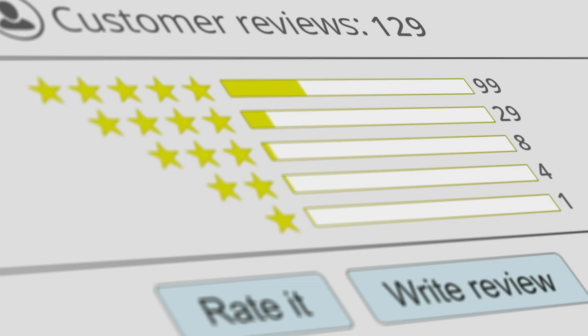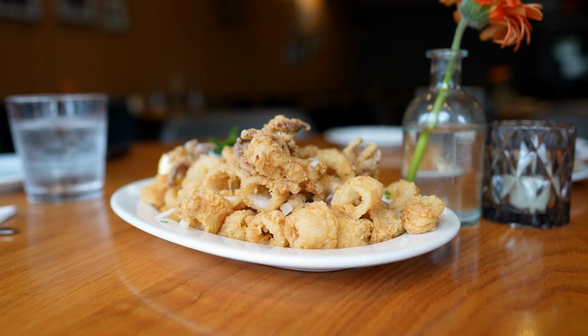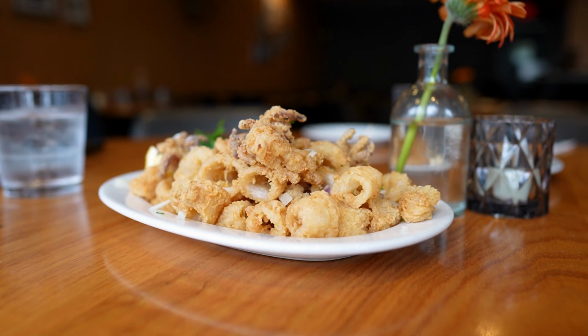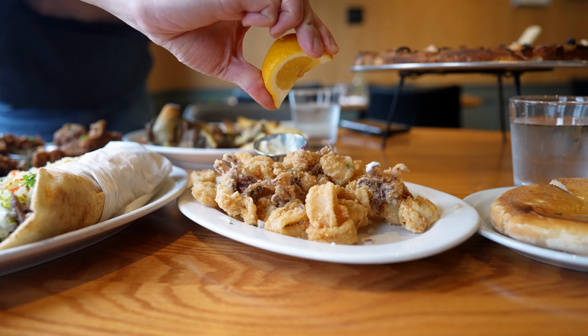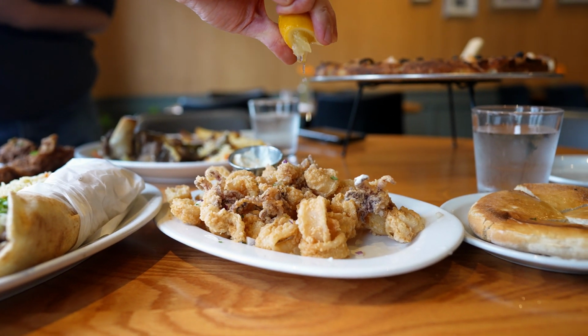Now let's start my favorite part of the video, the eating of the food. And of course, giving a little review of the food as well. And of course, to start off our meal, we had a classic Greek calamari. It had a nice crispiness to it, and thankfully it didn't have too much batter. And the calamari was actually really soft on the inside, so you didn't have to chew profusely.